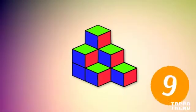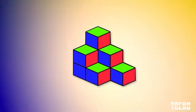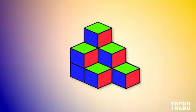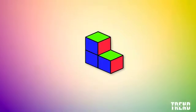The answer is 9. If you didn't get that number, it's because only 6 cubes are visible. But assuming the structure exists under the normal circumstances of Earth's gravity, in order to hold its shape, there must be at least 3 more cubes to hold up all the cubes.